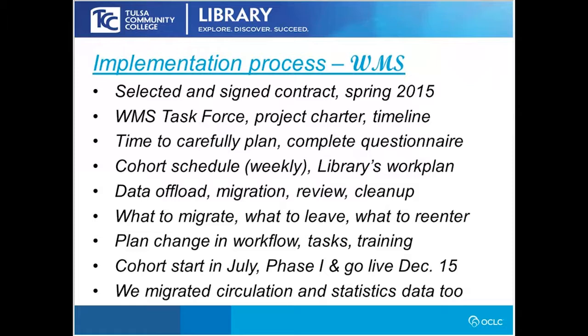Next came the data offload and the migration, the review, the cleanup afterwards. You decide what you want to migrate, what you want to leave behind, what you might want to re-enter. You look at changes in workflows based on what you're seeing, and going through the configuration of the system gets you thinking about that and how it's going to function differently. The cohort started in late July, really got going in August, and we went live in December, so the WMS piece of it took us about 3 to 4 months, and we did break it into phases. Our phase after December 15th was those parts that were new to us that weren't part of the migration and the implementation of WMS, such as the add-on modules and other features and functionality that we didn't have or were not using with the Voyager ILS.